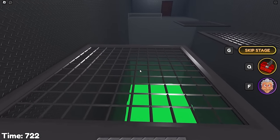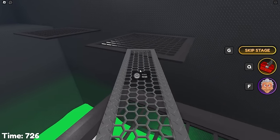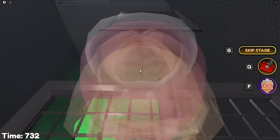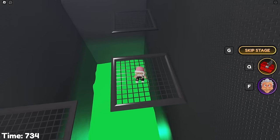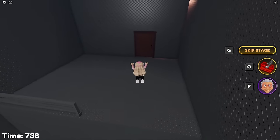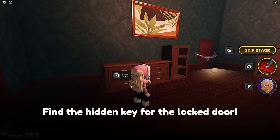We got this easy. Oh, we need planks to cross these green liquid. All right, so I got a plank. Now we have to place it and walk across. That's so cool. I literally never saw anyone do this in an obby. Yeah, now place it here. Okay, let's go, grab it and put it there. All right, now let's go. I made it. Let's see what's behind the door.